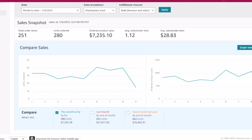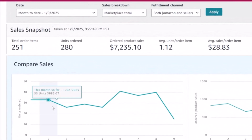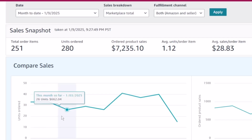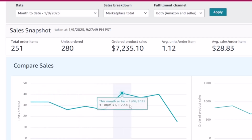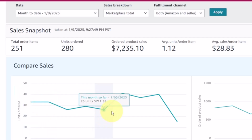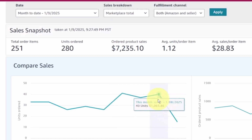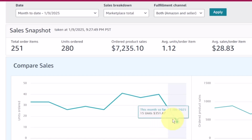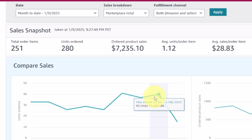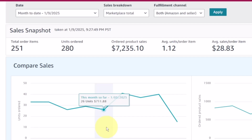Okay, so what you're looking at is you're getting more into the business reports, and you can see this is kind of breaking down day by day how we do this. If you look day by day, you had 33 units on the first and 33 on the second, and so on and so forth. You just kind of get an example of how things can go. And look, yesterday we had 40 units. So today was more of a slower day. So you're going to have that ebb and flow, as you can see. The day isn't over, but it's just about over.